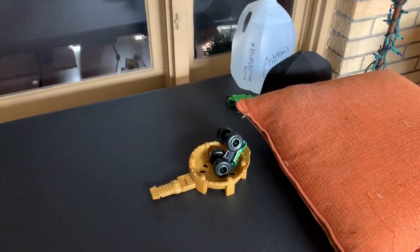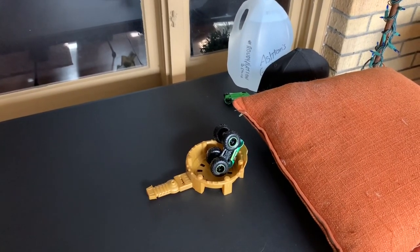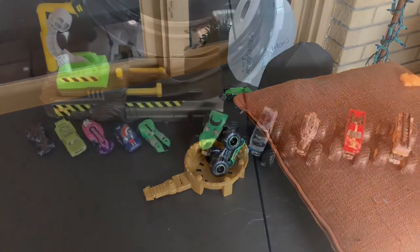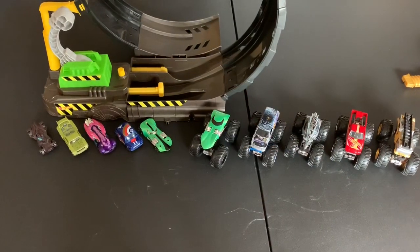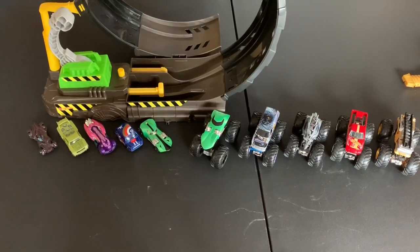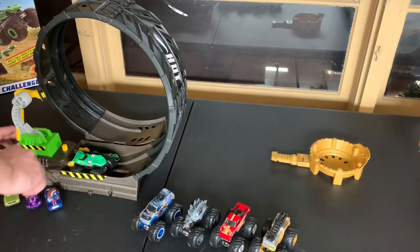Windmill monster truck actually made it into the cup. Very cool. All right, let's get some other monster trucks and a couple other Hot Wheels and we will have a little competition. All right, we have our team set up. Let's see who can land in the cup the most, I guess. We'll go with that.